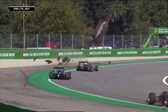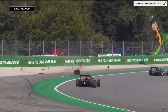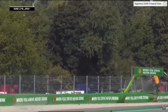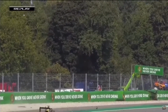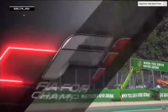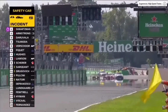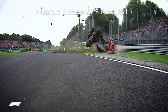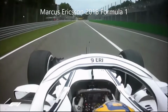Oh my goodness me. That is a horrific sight. Very serious crash for Alex Peroni into the fence. Big crash as well, and that's the Sauber of Marcus Ericsson. Red flagged the session. Session suspended.